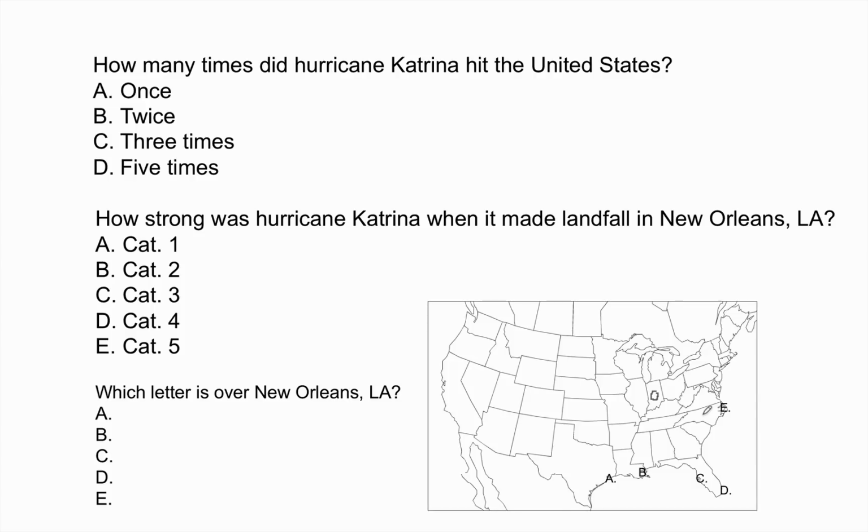And so in honor of my little sister, here's the question. Which letter's over New Orleans? All right. If you've looked at the map, let me tell you something. E, Cape Hatteras. D, Miami. C, Tampa. A, Houston. B, New Orleans. And Katrina came in just like this. Now, interestingly enough, Katrina took a track just like that. And my sister here in Indiana did get some clouds and some light rain showers from the remnants of Katrina. Still wanted to share with you that funny story about my little sister.